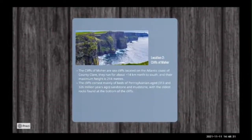These rocks are younger than in the last location, having been formed between 326 and 313 million years ago from sandstones and mudstones. These rocks record an ancient delta system, like the Mississippi, where a river would have carried water and sediments all the way to the ocean, where the sand, silt, and clay it transported were deposited into an ancient marine basin. Over millions of years, the sediment collecting at the mouth of this ancient delta was compacted and lithified, so turned into rock, and made into the sedimentary strata that are preserved today in the well-exposed cliffs.